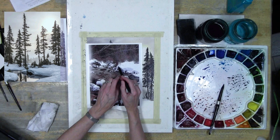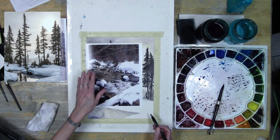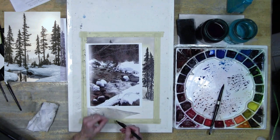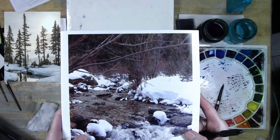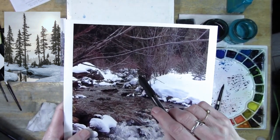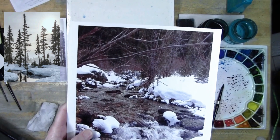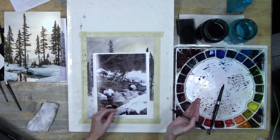I may just mask the edge of this shape, or I may just take some tape and mask off some of those bigger shapes, because then I don't have to think about it. Especially back in here where the snow is, it's so overlapped by little branches. I don't know if you can see. Let me see if I can hold it still enough. That's better. Right in here and here, there are all those little branches, so I probably wouldn't mask that, but I would make sure that I paint around that snow, and then later I can come back and put some of those branches in through there to make it go over the top of the white of the snow.